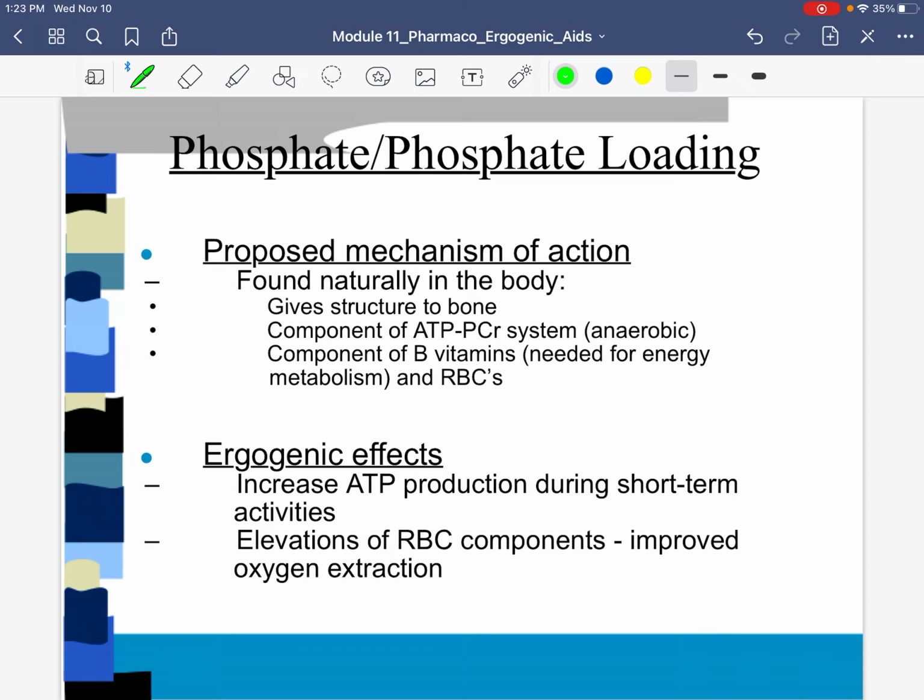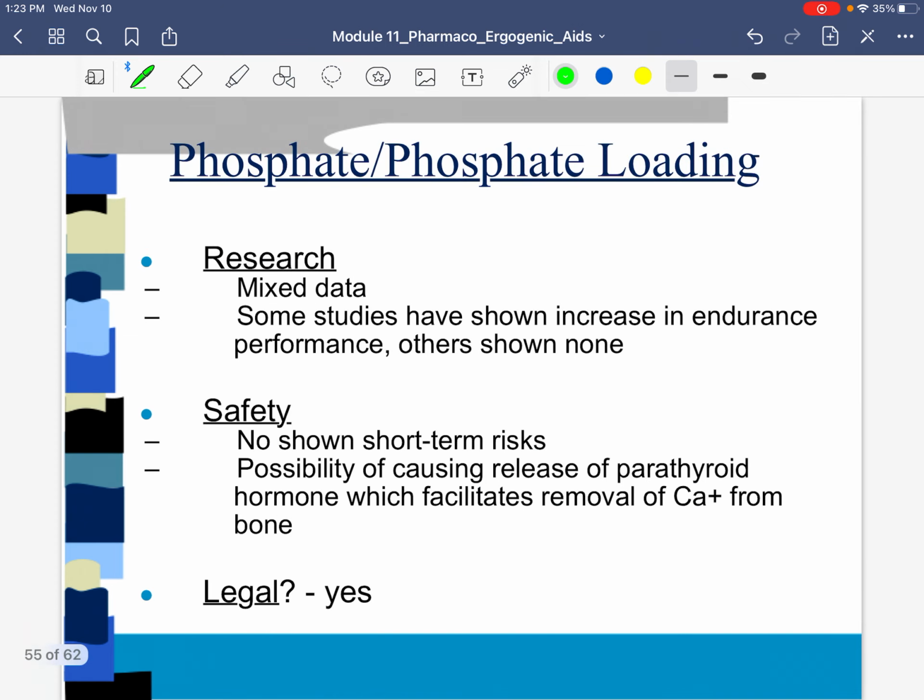But what it's proposed to have done, oh my goodness, this is a magic chemical, isn't it? Gives structure to bone. Component of the anaerobic energy system, so it can give you more energy. Oh, it's also a component of B vitamins and red blood cells, so it can give you more energy. It can help you have healthier red blood cells to transport more oxygen. Wow. This is really the magic chemical, isn't it? Mixed data.